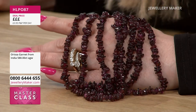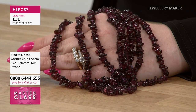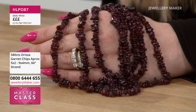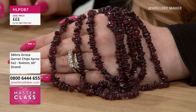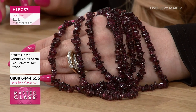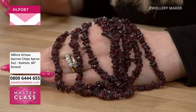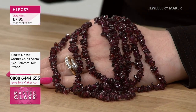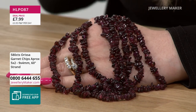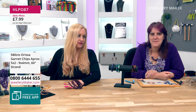But imagine this beautiful gemstone draped around your neck alongside something decadent like pearls. And all that lovely refraction going on. Makes me think of summer fruit, like berries and that sort of thing. Pomegranates. Oh, yes. Orissa garnet, completely natural. $7.99.